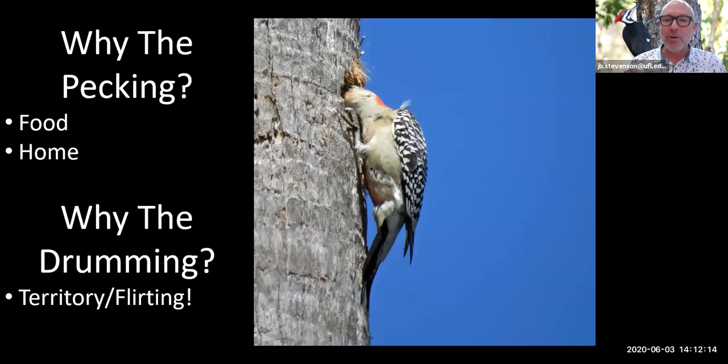They break away bits of tree bark, and they're looking for the insects that might be inside. Oftentimes, obviously, termites might be found in dead wood. Ants like to get up inside of trees, and especially the carpenter ants that can actually chew away at wood. There are grubs that find their way in.